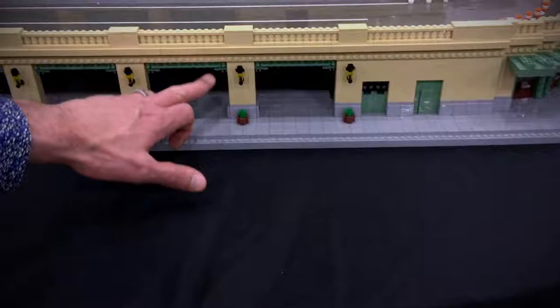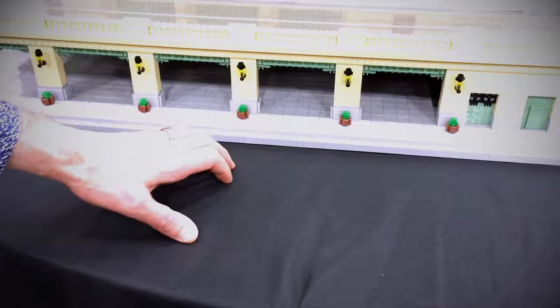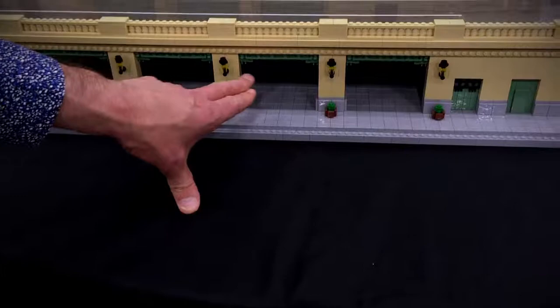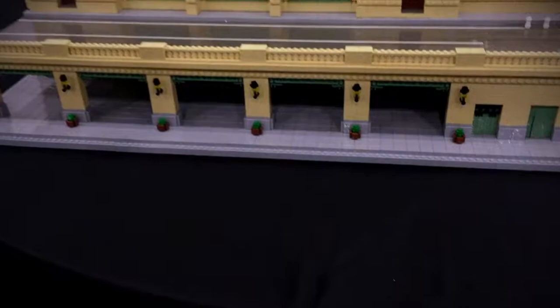I really enjoy exposing the undersides of the Lego pieces, because I think they give a really good texture. And this girder is made out of the color sand green, which has a very limited number of parts available in this color. So I'm really happy with the texture and the detail this little girder provides.